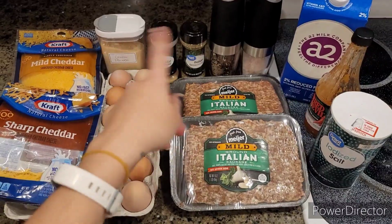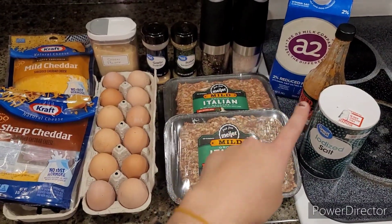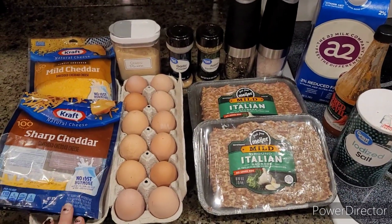So I'm gonna cook up the sausage, season it up a little bit, get my eggs cracked in a separate bowl with a little bit of milk, seasonings and hot sauce, and some cheese.